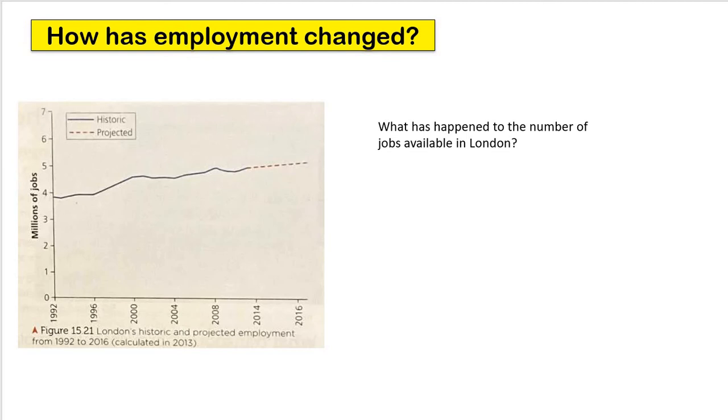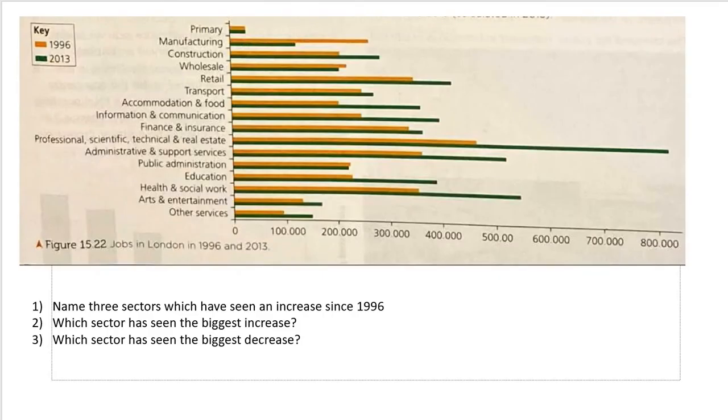Okay, if we have a look in a bit more detail at the type of jobs available, this graph is showing us how those types of jobs have changed. So we can see the key, the orange is 1996, the green is 2013, and we have got lots and lots of different categories of jobs, a tiny amount of primary. So primary is when you are working with the land, and that hasn't changed.